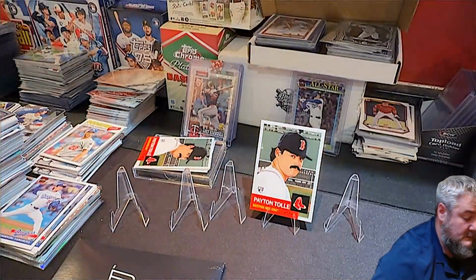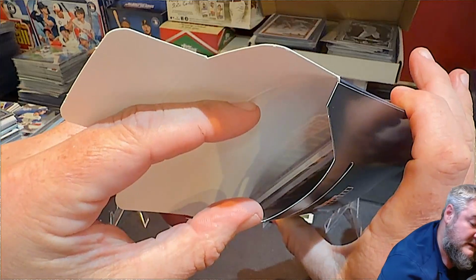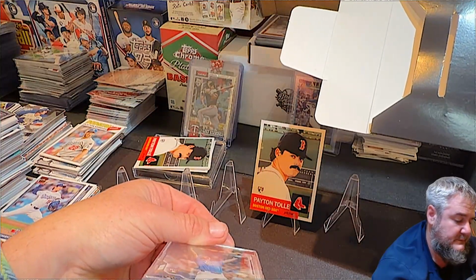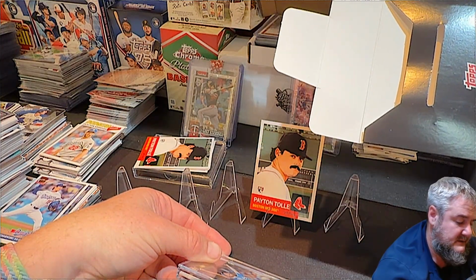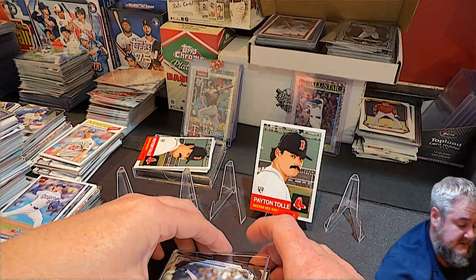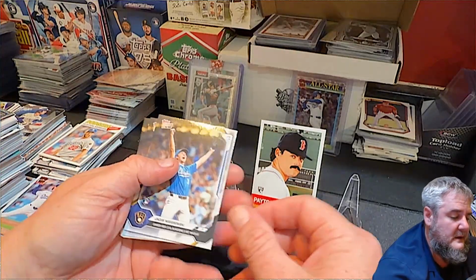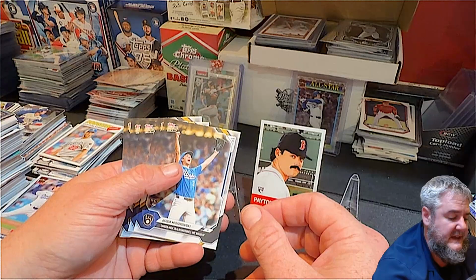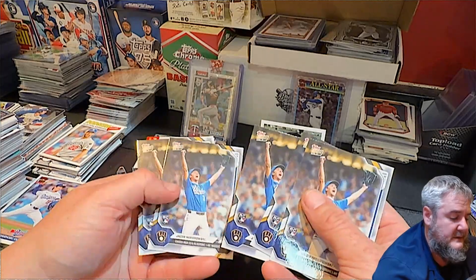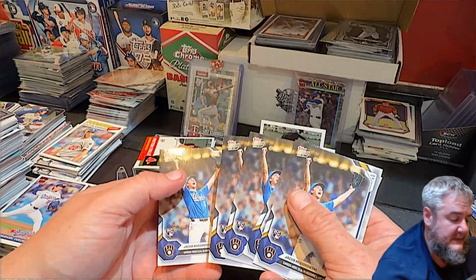Topps Now. I think you know when you open it if it's like in a separate thing. Nah, I think these are all just the normals. Again, totally fine. Love the player. Don't think anything special or an extra hit. Maybe. I don't know. Hard to tell. But let's open this. Again, I do really like this little card holder thing they have it in. Again, this was from his crazy game where he did the one hit 15K Maddox. Man, I would have loved an auto on one of these, but that's okay. Love the player, and that's what matters.